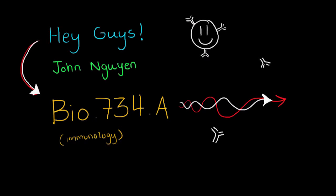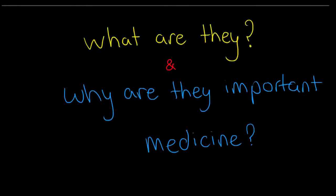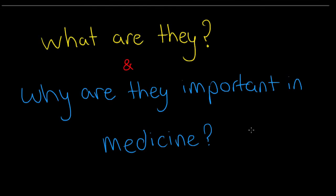Today I want to talk about monoclonal antibodies, abbreviated MAB. What are they and why are they important to medicine?